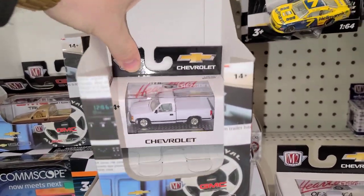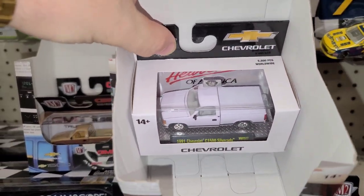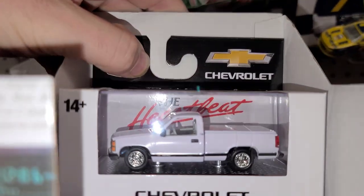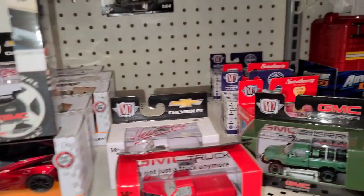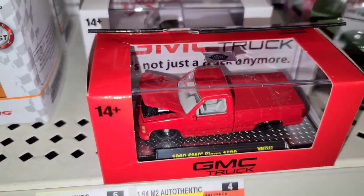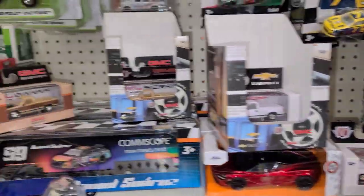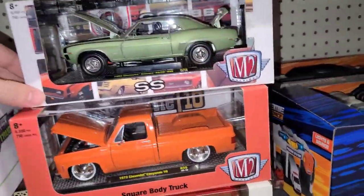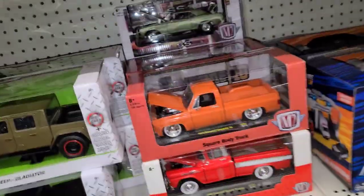So what is this guy? This is a Chevy C1500 Silverado, 1991. It's pretty nice looking. Got two of those, and then a Sierra 1500, 1990. Just like all the Sierras through the years, I guess. Yeah, somebody took a bunch of those. I wonder if they got any chases or anything.